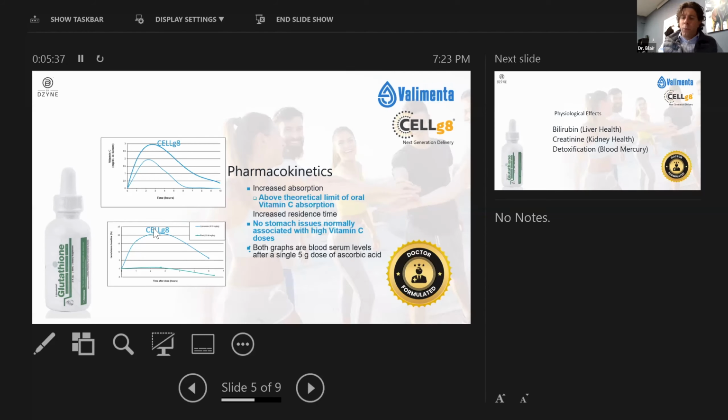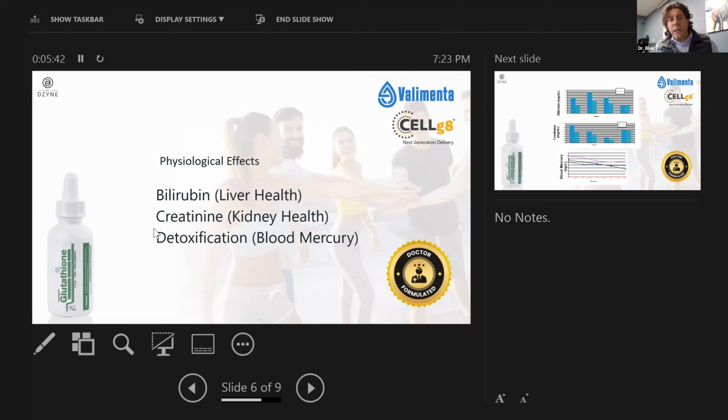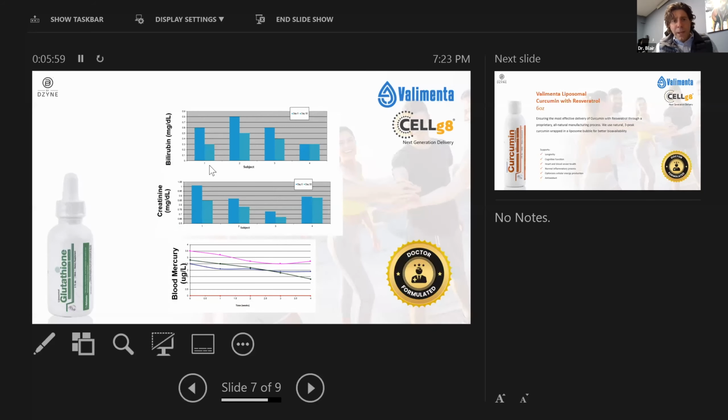So, okay, you have more glutathione in your body. What other things can we measure? And what we decided to do is look at some simple things. Bilirubin, which is indicative of liver health. Creatinine, which shows how well your kidneys are functioning. And detoxification, by looking at how much mercury remains in a person's blood. So basically, these graphs, and I won't get into detail, show that after just 4 weeks, people had better liver function, better kidney function, and their blood mercury levels really decreased.